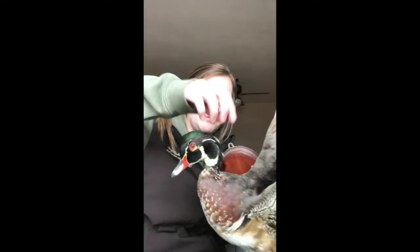Did you guess a wood duck? Because if you did, you were correct. This is a drake wood duck. He has a red circle around his eye. That is one good way. And he also has this tuft on the top of his head. Two good ways to identify the drake wood duck. The females, the hens, are going to have a white circle around her eye, and that's going to be your best way to identify her.